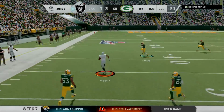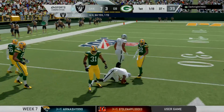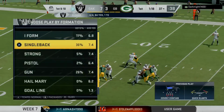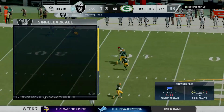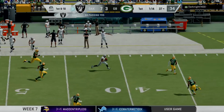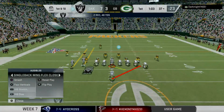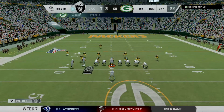Here's Carr. Throwing left side, it's complete. And they'll get this well past midfield before being stopped just before the 35. That's a gain of nearly 40 yards on 3rd and medium to pick up the first. So how about that for a chain mover? They're all the way down inside the 40 now for 1st and 10.